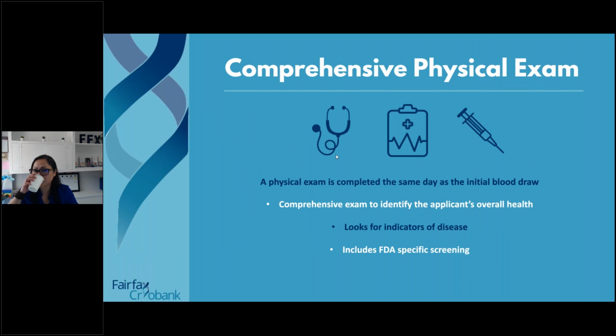All right, so the comprehensive physical exam. This is done on the same day of the initial blood draw. So basically we're doing the infectious disease and the genetic screening on the same day of the physical exam. This is a comprehensive exam to examine the applicant's overall health. We have contracted medical providers who will follow also our guidelines and our expertise in doing physical exams, but it also includes the FDA specific screening as well. So we have a very lengthy exam form that they have to follow and abide by. And this is for them to look for any indicators of disease, whether it's infectious or hereditary.